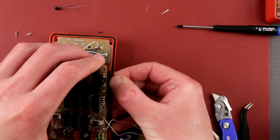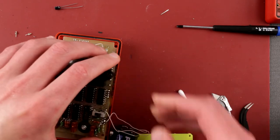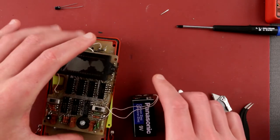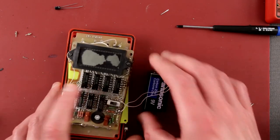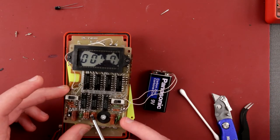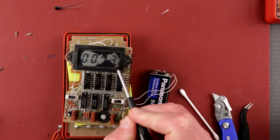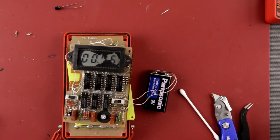Yeah, sometimes it's very fiddly. Okay, here we are. I'm gonna use this as a prop. Okay, everything is connected. Let's power it up. Nothing changed, of course. Let's play. Oh my god! 2, 3, 4. It's freaking working! 6.